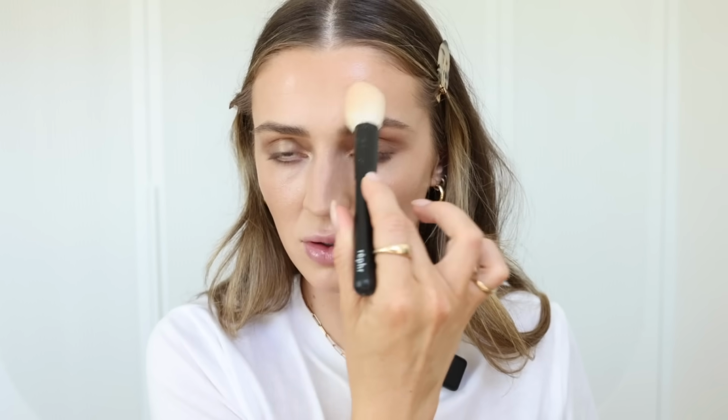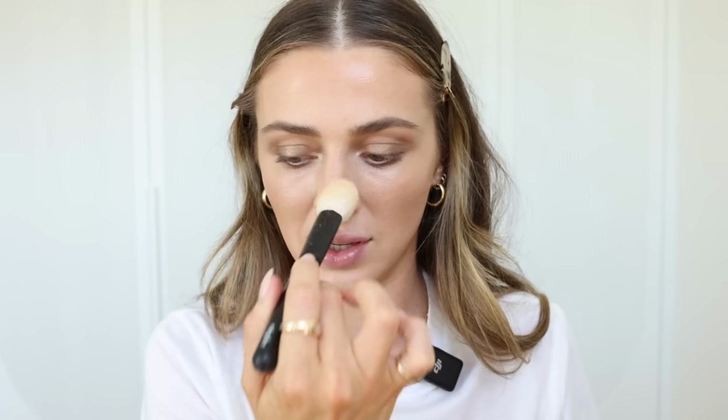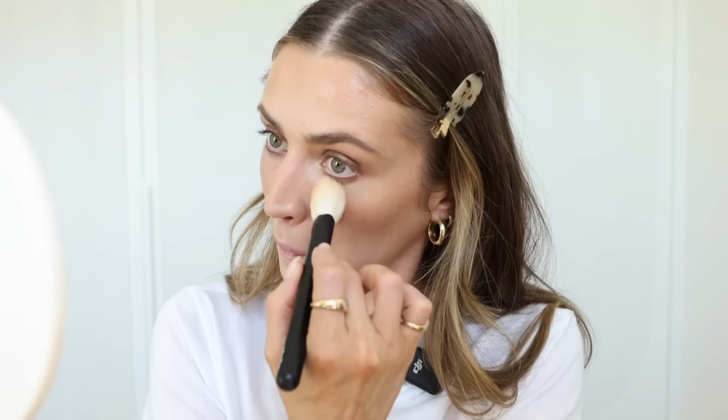I'm also making sure to put that on my eyebrows too, because that kind of helps when I set the brows in later. And then I'm gonna take this just underneath my eyes as well, and just a bit around my mouth. It feels so wrong to not be dousing myself in blush. I don't know how to feel about that, but let's go ahead and put some highlight on the face.